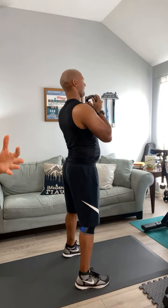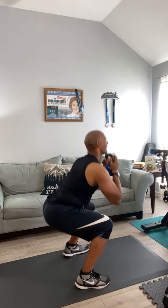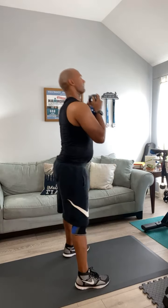And let's begin. Here we go, goblet squats. That's it, Rossi. Squeeze at the top, squat at the bottom. If you want to get more out of this, so let's say this has become easy for you, you can always do a two pulse. Two pulses. One, two, and up. That's correct. So you can add a pulse, you can add a band, you can go with heavier weights. There's always ways that you can make this move harder, y'all.